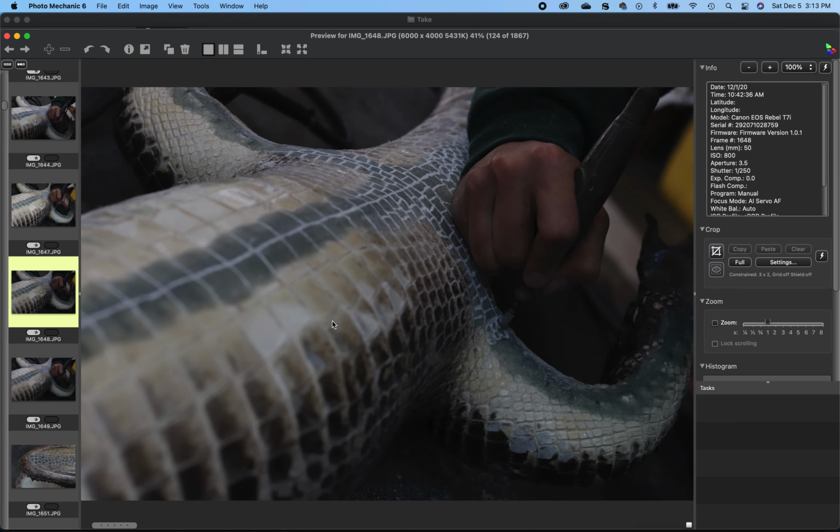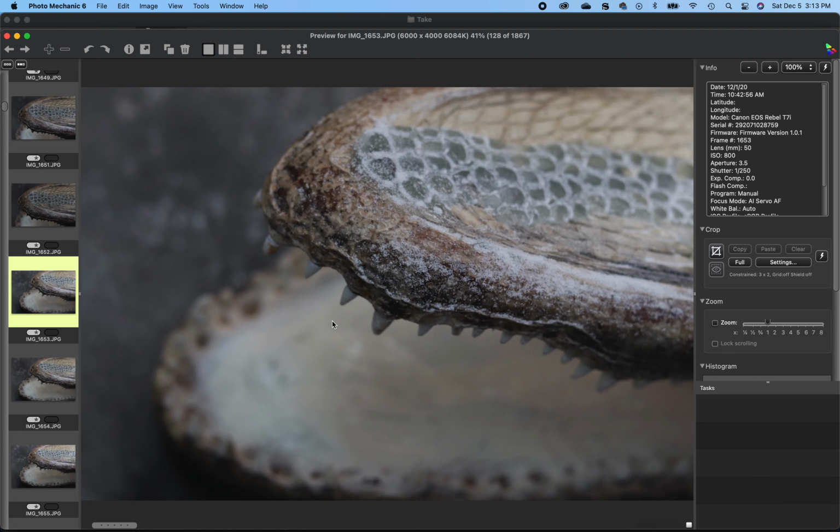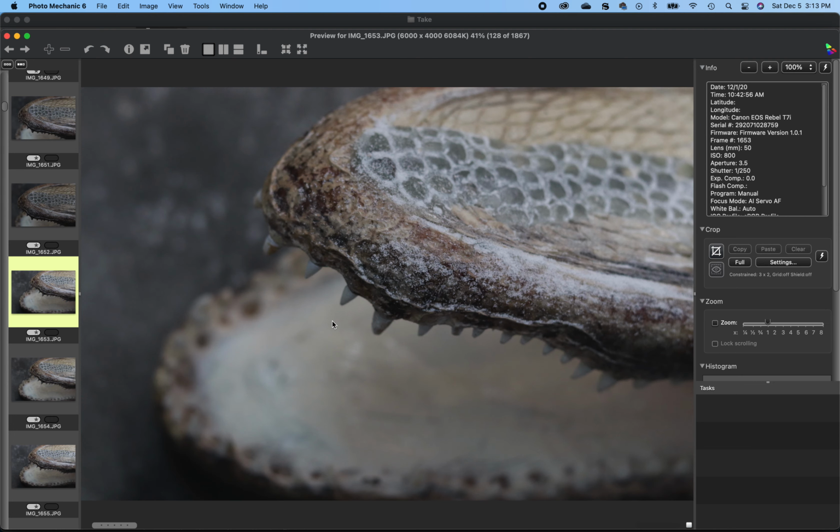Whatever he is sanding away, that fine particle mist that you're inhaling is definitely poisonous. I'm just kidding.